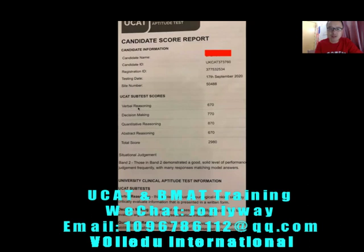For each section, the scores are verbal reasoning 670, decision making 770, quantitative reasoning 870, abstract reasoning 470. It is a pity that the verbal reasoning and abstract reasoning scores are lower than 700, but because the decision making and quantitative reasoning are more than 700, the total score is more than 2,800, or equally more than 700.